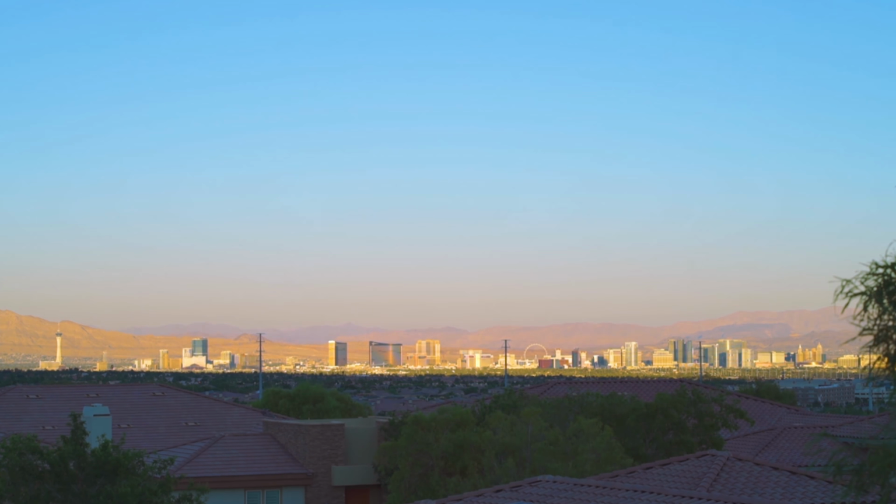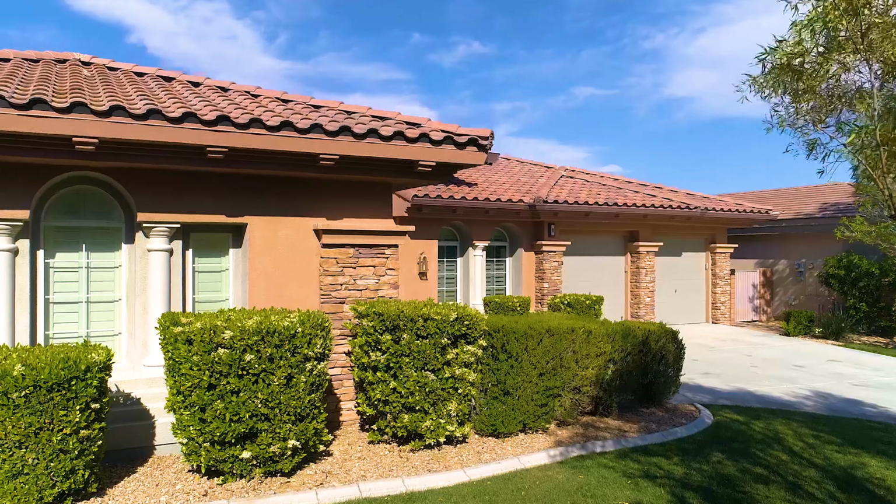It's rare to find a great view property in Summerlin, and at this price in the Ridges, this is really a unique opportunity.